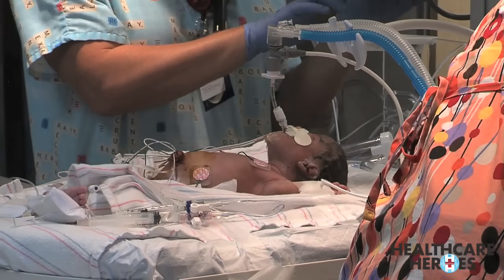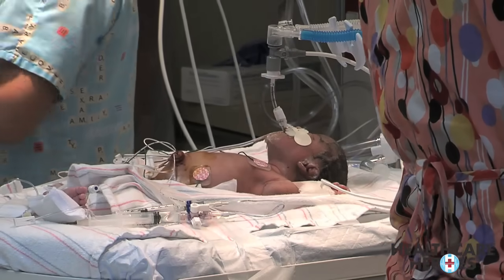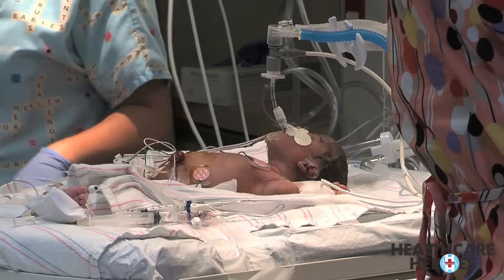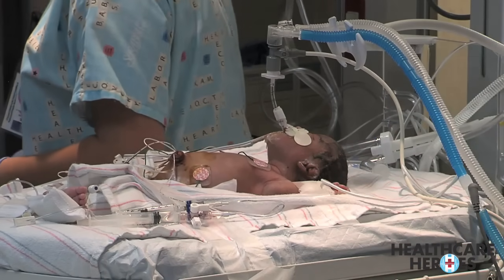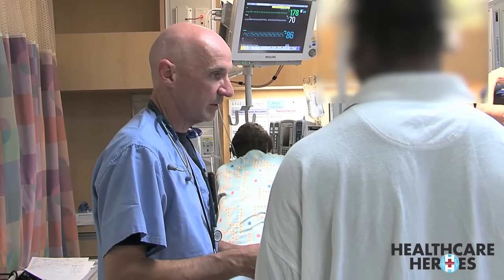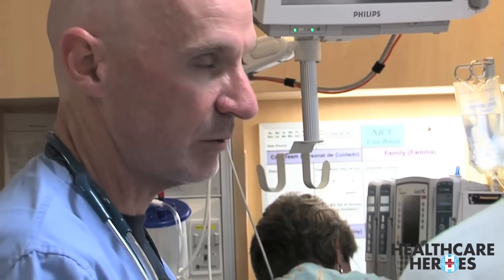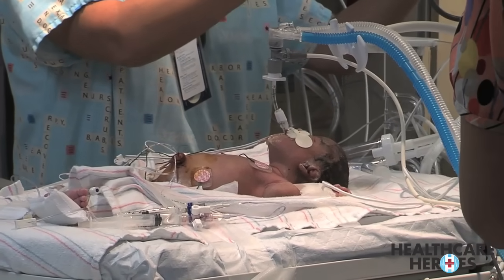At this point, this baby is reasonably stable. She does still need a lot of support on the ventilator. She will now be transferred to a regional facility that specializes in the long-term care she'll need. It's not going to be a quick fix to this problem. Her blood work numbers that tell us how her lungs are functioning tell us that her lungs are very sick. She's going to need additional help.